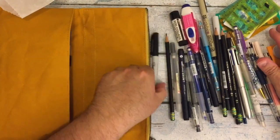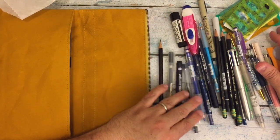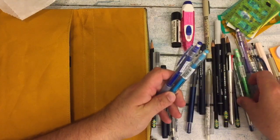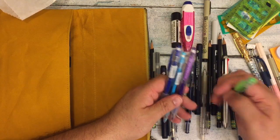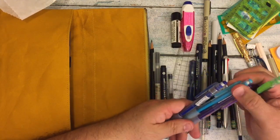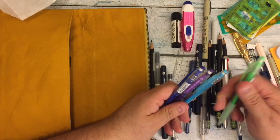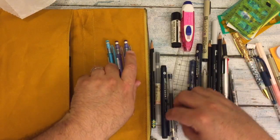So I'm gonna kind of clean this out. I don't need the Sharpie, I don't ever use it. I use these for drawing, but I never use the green. I end up using the light blue, not the other two. I don't use the green, so we'll keep those.